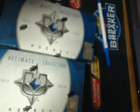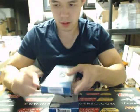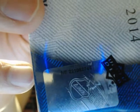They're sealed all the way around, so I'll turn you guys around here. I'll show you a serial number. We'll get started, so good luck everyone. 2746 is our first one.